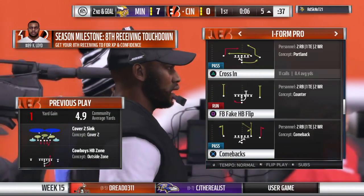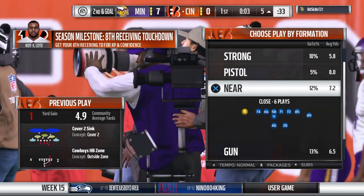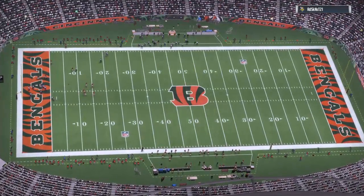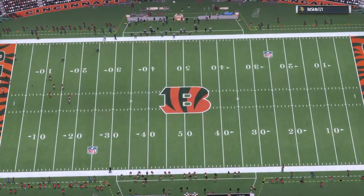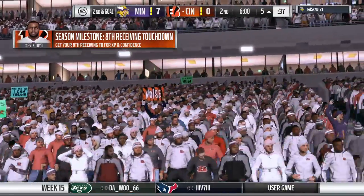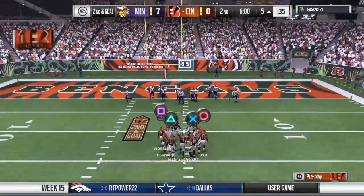2nd and goal. Alongside Charles Davis, Brandon Gaudin, and it's the Bengals with the football to begin quarter number 2. And they'll come up looking to keep this drive moving. And this seemingly endless drive continues.